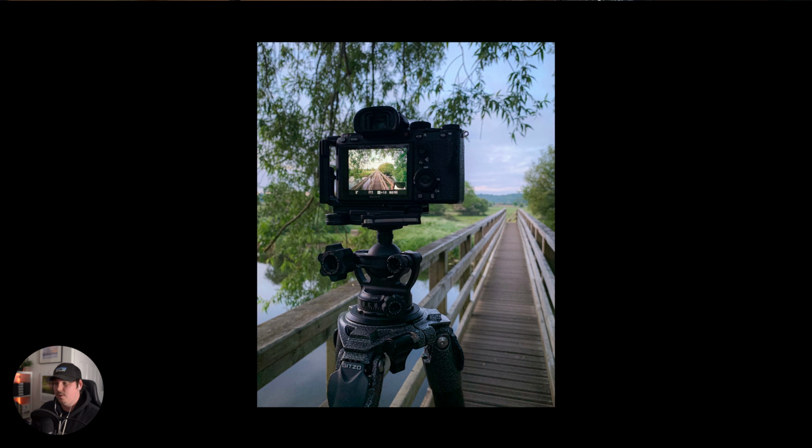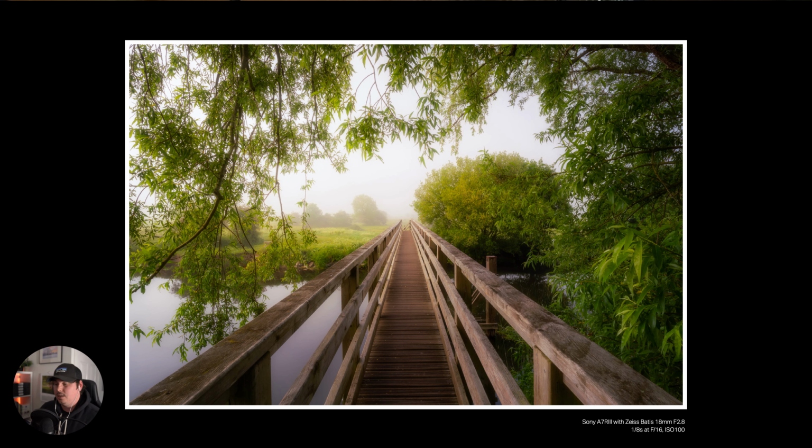I'll always expose to the right with a scene like this. With the sky not doing much in that image, it actually was a bit distracting if I tried to bring it down. So on the final image, which is the next slide, you'll see that I actually overexposed the sky, and it brought out this foggy atmospheric look. And it's just a little trick I use to bring some 3D drama to an image.